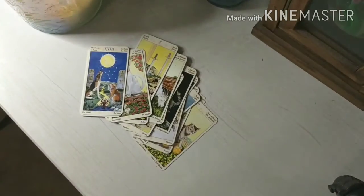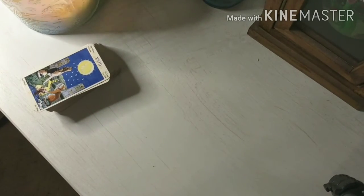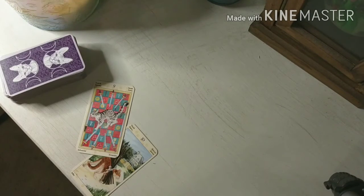So, as you can tell, the artwork on the cards is really, really nice. I really do enjoy the artwork on them. The cats are nicely drawn and everything like that, and again, they tell that story. So now I'm just going to draw a random card out.